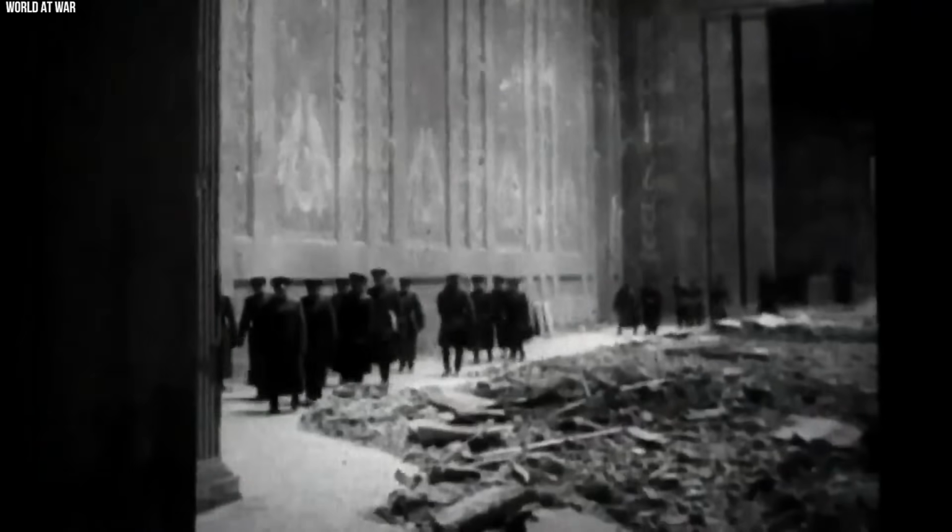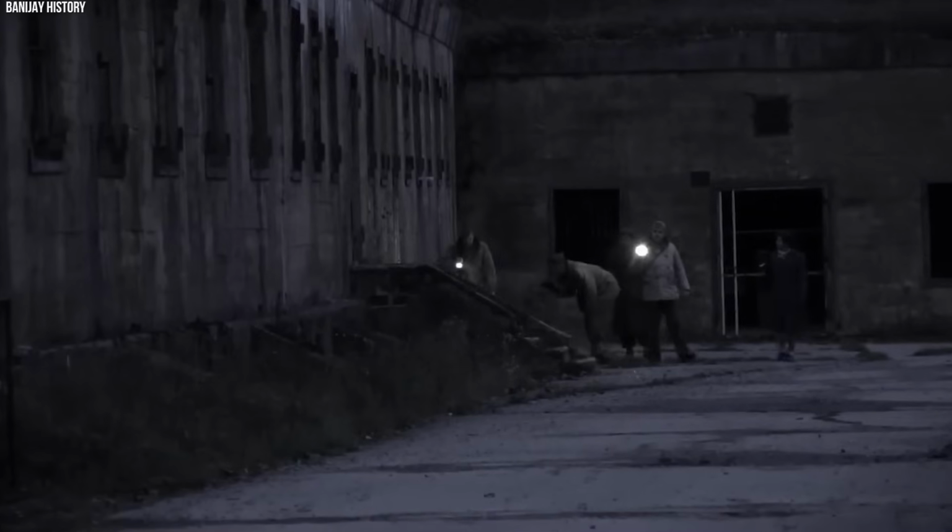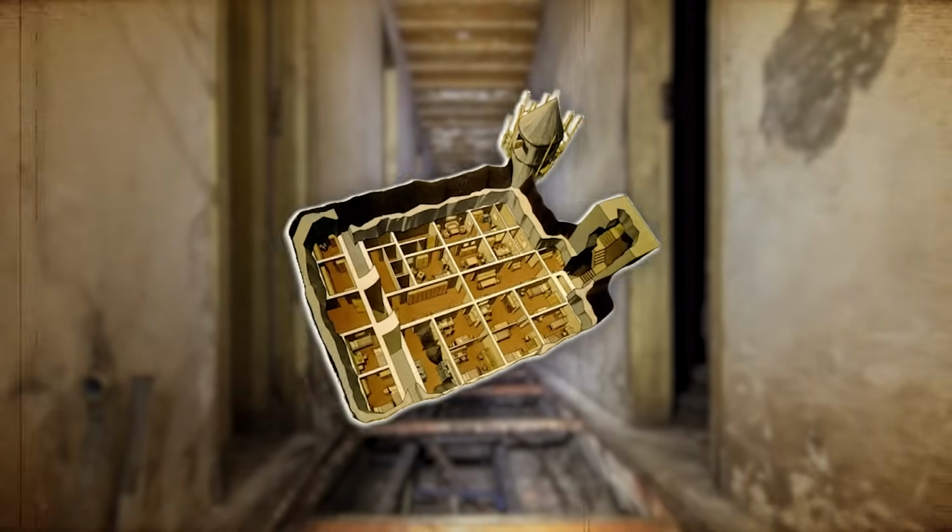Despite its military purpose, the Führer bunker contained approximately 30 small rooms arranged on 2 levels. The upper level housed guards, servants, and various staff members, while the lower level was reserved for Hitler and his inner circle. These rooms included Hitler's personal study, a conference room, communication center, and modest living quarters.